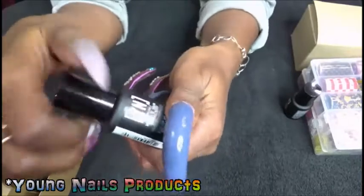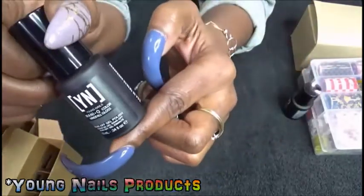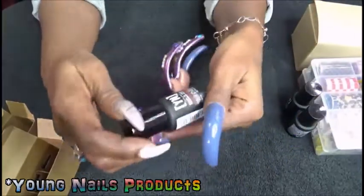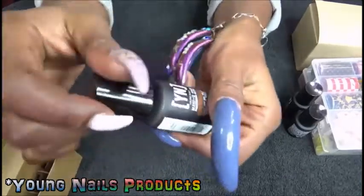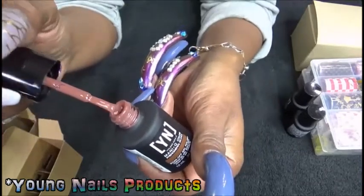Okay. But on the bottle here, it doesn't quite look green. It looks more of a gray. At least to me, that's the color it looks like. This next color here is called Phenomenal. And this is what Phenomenal looks like. So, so pretty.